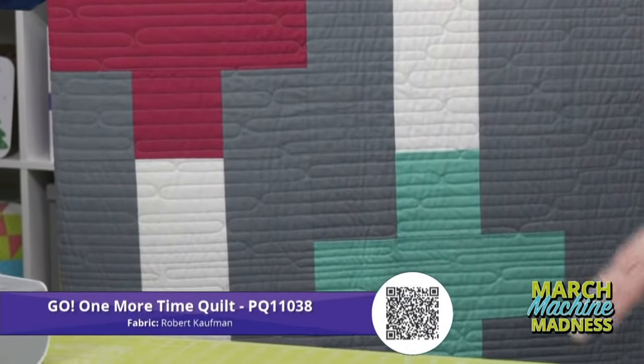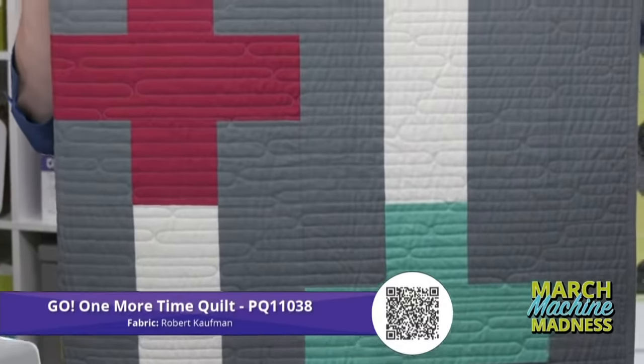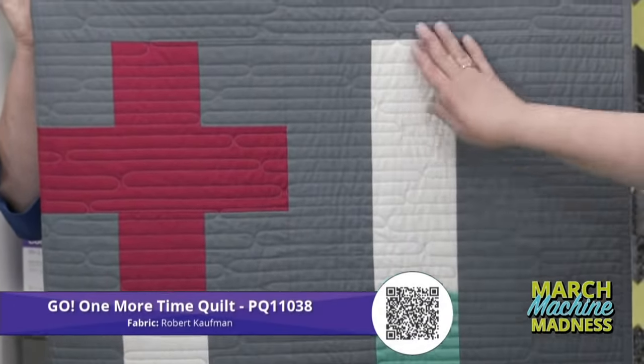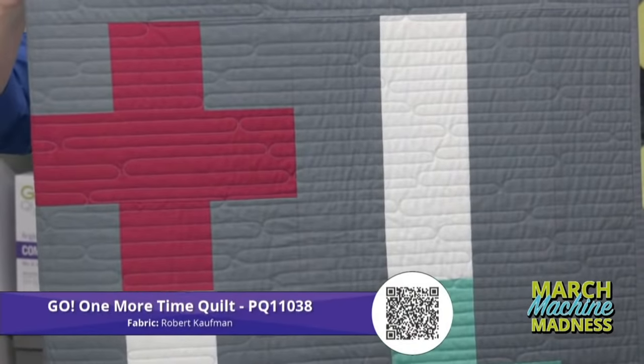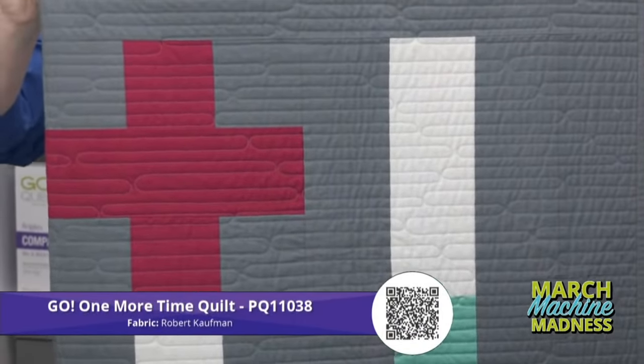And you could showcase all kinds of different fabric in there. That's what I like. They're big pieces, so you could really showcase some prints that you love too. And I followed his great example and quilted it just like this, where I went back and forth.